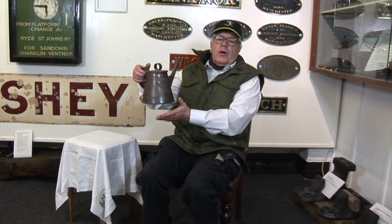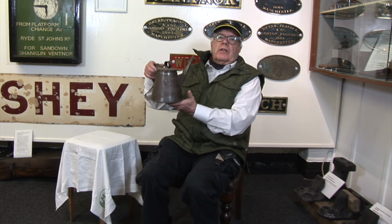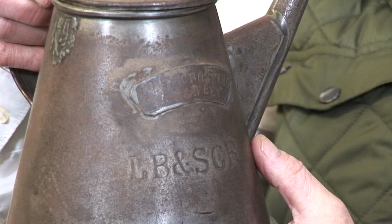Oil containers were acquired in quantity by the old-time railways. This one comes from the London, Brighton and South Coast Railway, but it is not known whether or not it was used on the Isle of Wight.